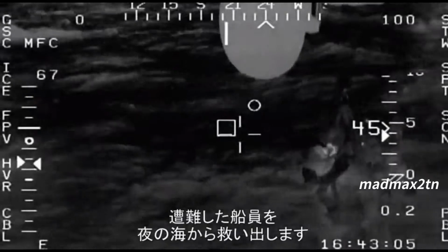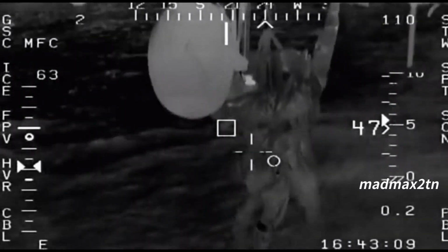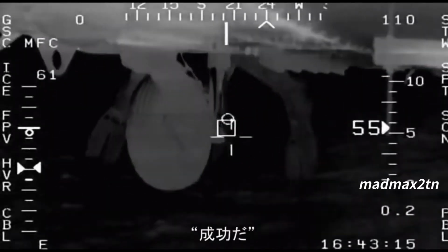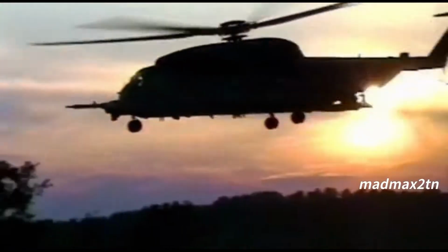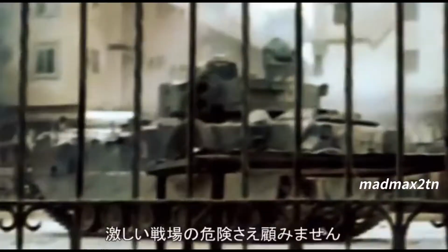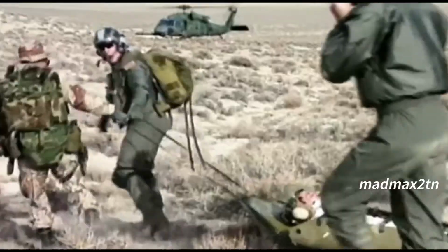Plucking stranded sailors out of icy waters is all in a night's work. And PJs, 10 people out. And PJs are coming inside. That was good work. Pararescue endure extreme conditions and fierce combat to make rescues against all odds.